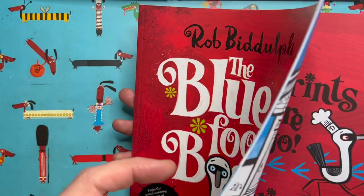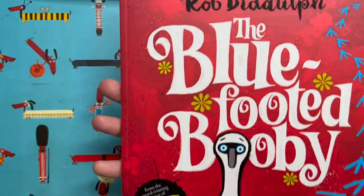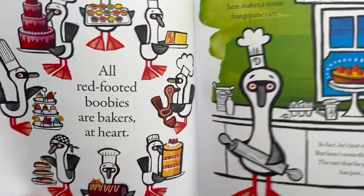This is the paperback book. I've only just got a copy of this. This is out very, very soon at the time of recording. And this book is all about, well, there's lots of red-footed boobies in the book. Let's go to the beginning, shall we? Where are we? There we go, look.